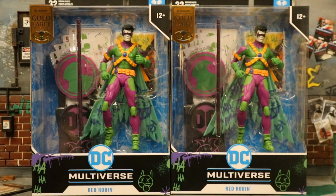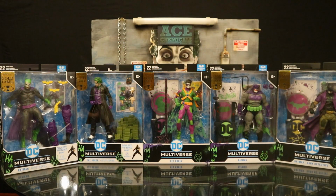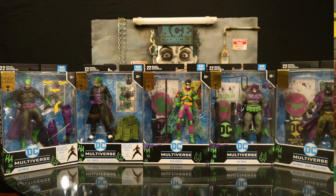And of course, I did get two of these figures, one of which to open and enjoy, and the other one to keep unopened in my complete, unopened Batman-related action figure collection. And here's this Jokerized Red Robin, next to the standard New 52 Red Robin release. Here are all the McFarlane DC Multiverse Jokerized figures they've made so far. The next couple they're going to come out are going to be the Jokerized Dark Knight Trilogy, Two-Face and Scarecrow. And then I believe we have a White Knight Batman coming after that.